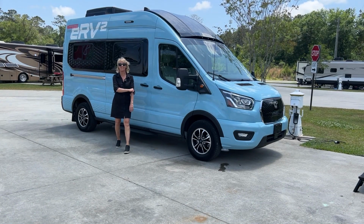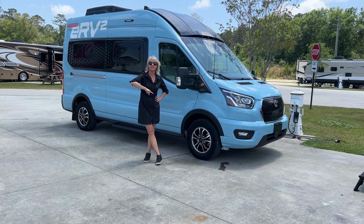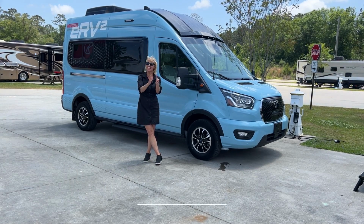So there you have it, Winnebago's eRV2. Look for this on dealer lots, hopefully in the next year.